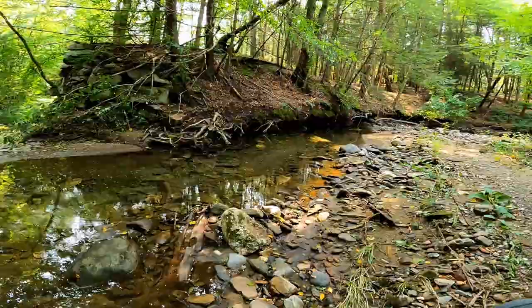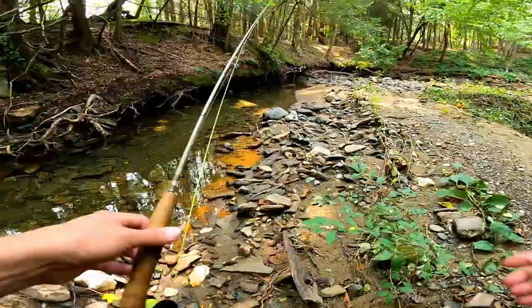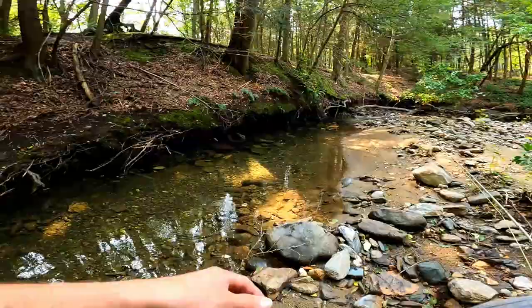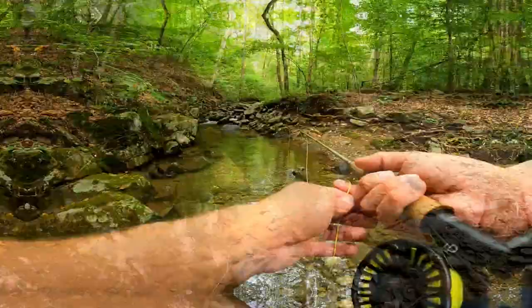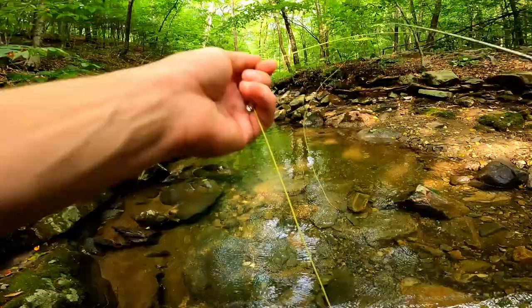So this would have backed up quite a large pond here that would have been, like I said, probably a good, maybe even 12 feet deep when it was really full to the brim. But, of course, that would have been back in the day when water power was king, right? Let's try further up in the run that leads into this pool.